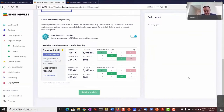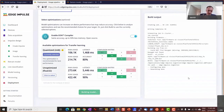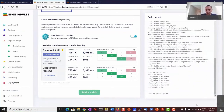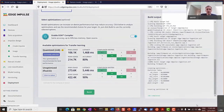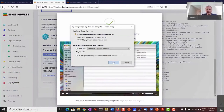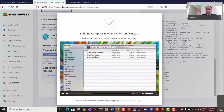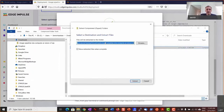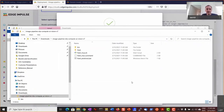When you build, you can directly deploy to the board that is connected to your teams. So it's very, very easy to deploy. You don't need to open any other tool. You download a zip file, and in that zip file, you will have the program to program your board. So just extract it.